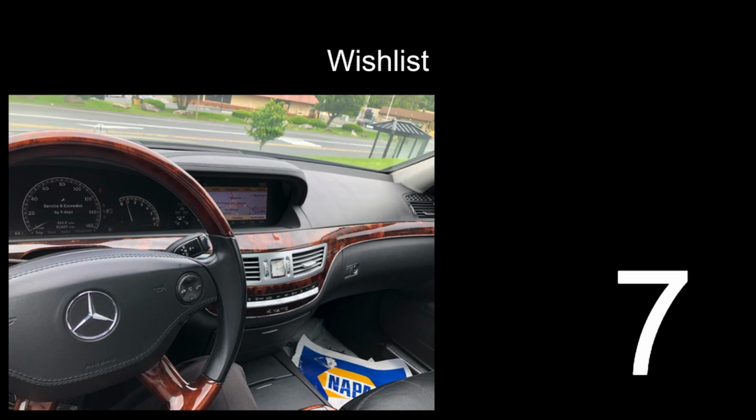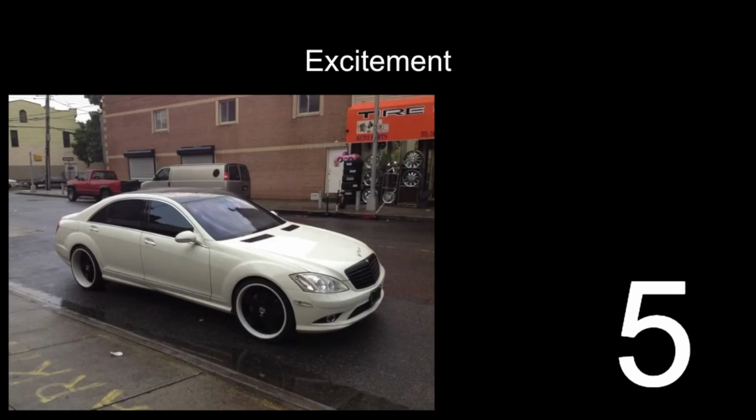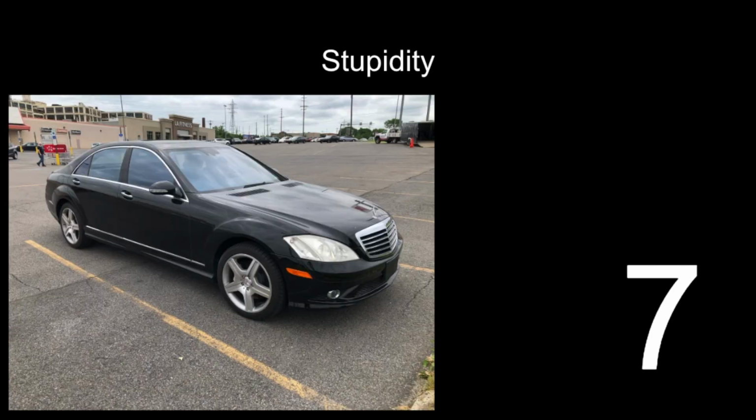Wishlist on the S-Class is decent, as it has a lot of strong features for its time. However, I wouldn't mind some extra tech and modern safety features, earning a 7 out of 10. Handling on the S-Class is mediocre, as it has strong Mercedes-Benz steering. However, this thing being a boat, there is a given body roll and sluggishness, earning a 5 out of 10 for handling. Excitement on the S-Class is also in the middle. You truly feel like the king of the road while you're driving this prestigious land yacht. However, to most non-car enthusiasts, it is a standard Mercedes-Benz sedan, earning a 5 out of 10 for excitement. Stupidity on the S-Class is fairly strong, with not a whole hell of a lot to knock on. However, the cruise control location may be one of the most annoying flaws on Mercedes-Benz's part, earning a 7 out of 10 for stupidity.